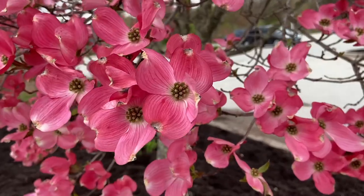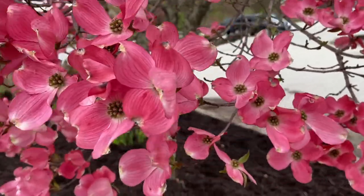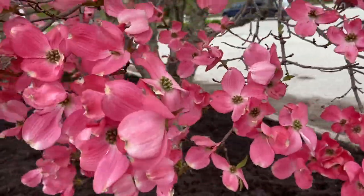And I just took a video of it. And there was a little breeze blowing and the blossoms were so bright pink. It was just so pretty. So I wanted to make a card.